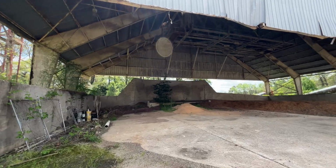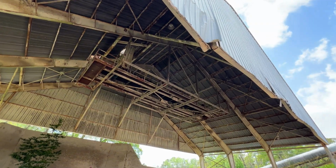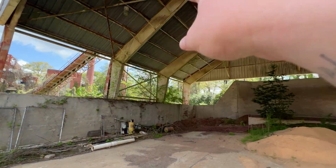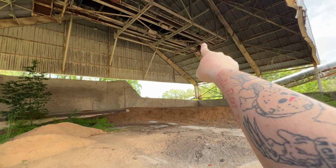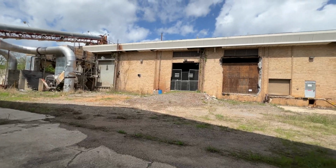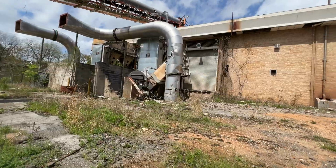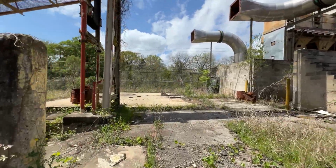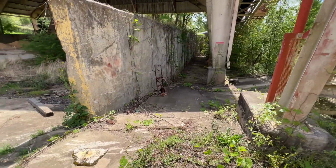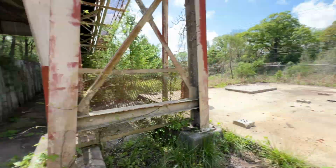Well, look at this hangar. Wow. Dang. So yeah, the coal or whatever went up there, dropped into there, and then dropped here, I guess, or dropped to that. I have no idea how this works. Let's check out what this big contraption over here is. Wow, look how old that is. I see some big things, probably.